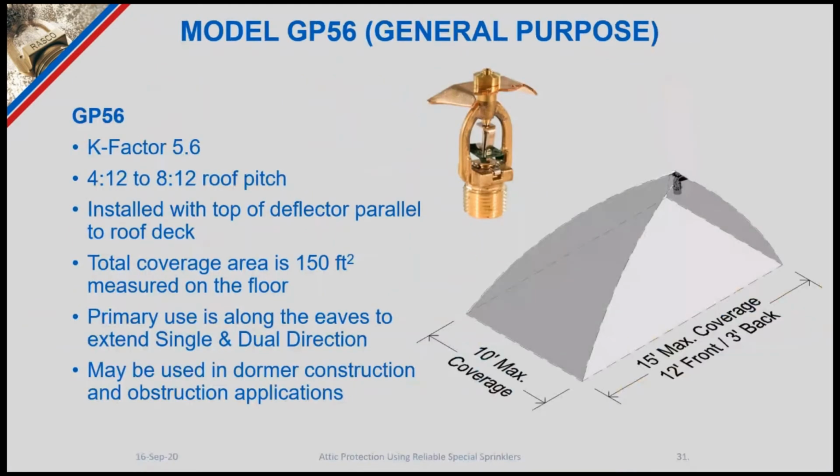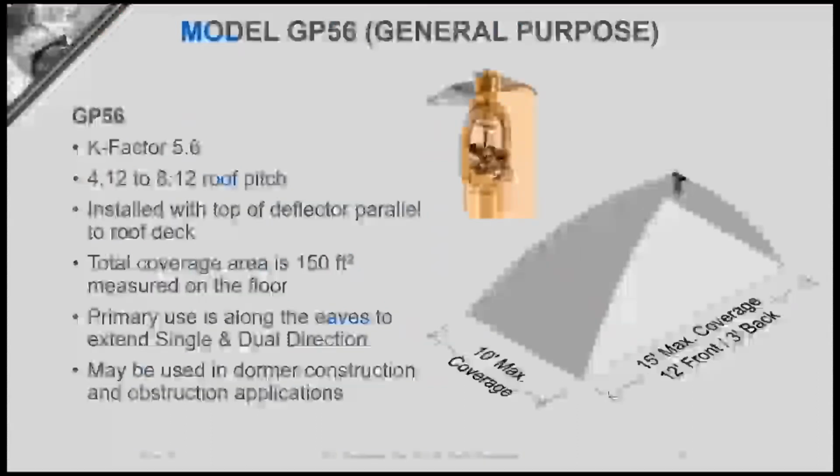With our model GP product, it is a general purpose sprinkler. The K factor for this product is 5.6 and has listings for 4 and 12 to 8 and 12. The total coverage area of the product is 150 square feet, and that's got some unique things that we'll talk about in a little bit. The primary use for this is meant to be extending sprinklers at the peak, right? We just showed you some demonstrations of that. You can use this for dormer construction, and then also if it's beneficial in obstructions and other things. So very unique general purpose type product.